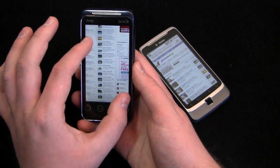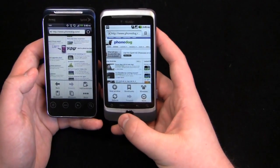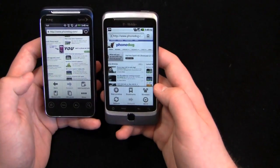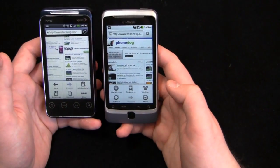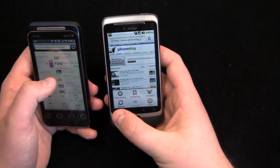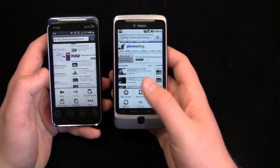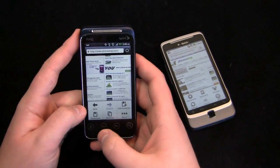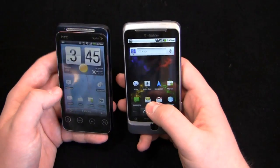It's a little bit faster to me. And you can see the menu options are pretty similar across the board, just organized a little bit differently. You can open new windows, you can see settings, you can go back, you can go forward, select your bookmarks, etc., etc. The only difference here, the refresh button's down here on the G2, the refresh button's up the top on the EVO Shift. Both of these have 5-megapixel cameras, and with a flash as well.